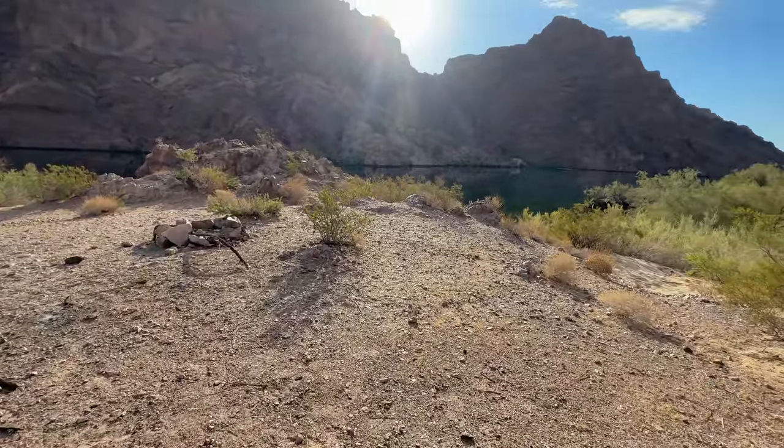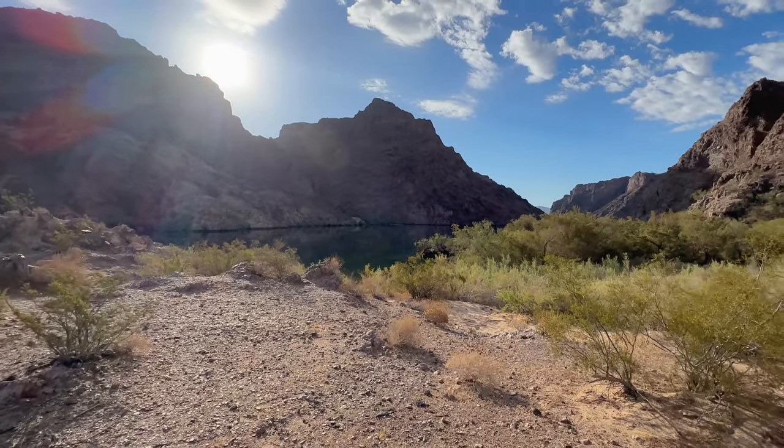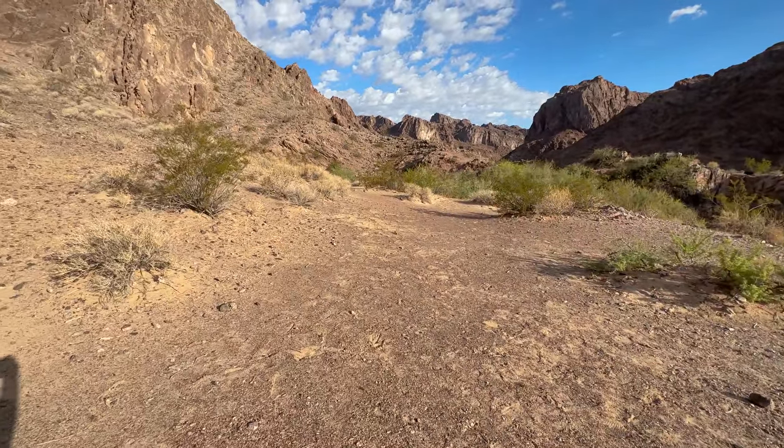So one last sweep of the campsite, make sure we haven't left anything, leaving it better than we found it. Taking out my rubbish, and also found a couple of other bits as well last night. So this is all ready for next time you guys want to come here.